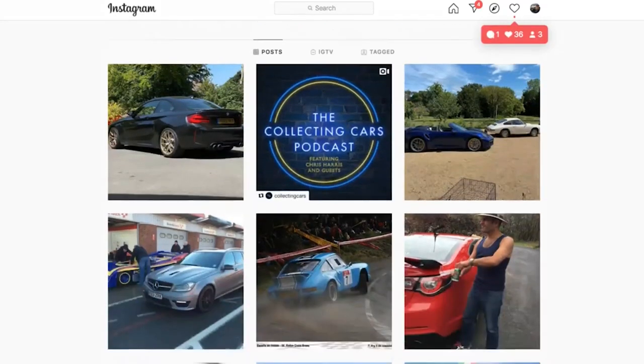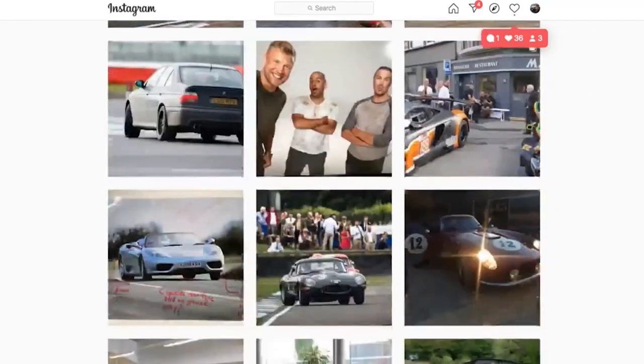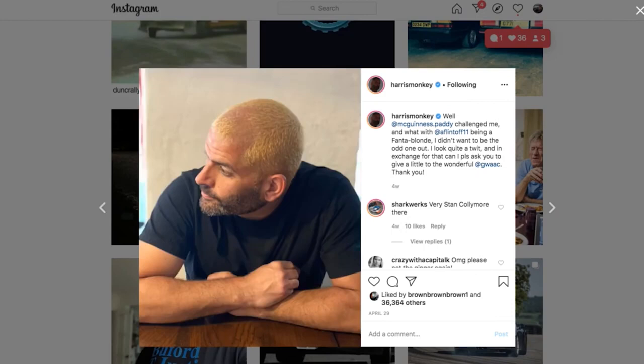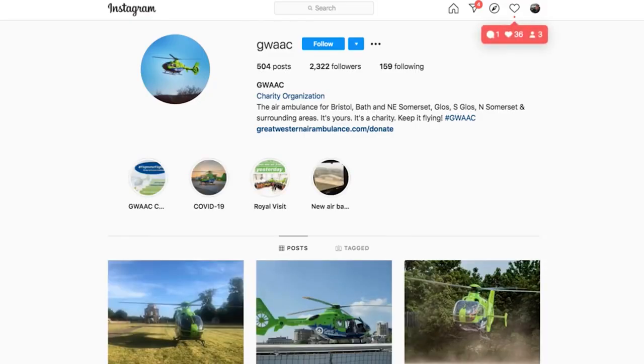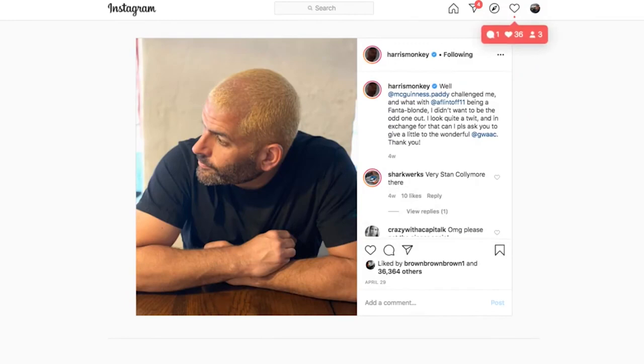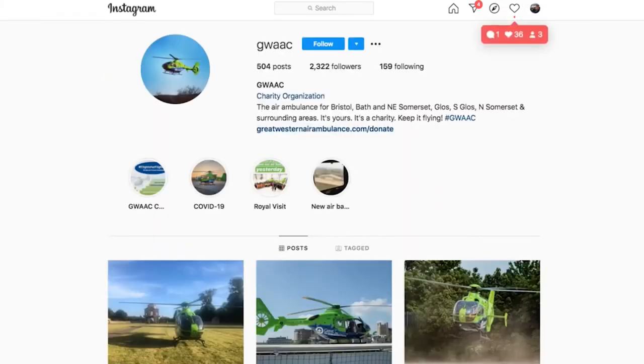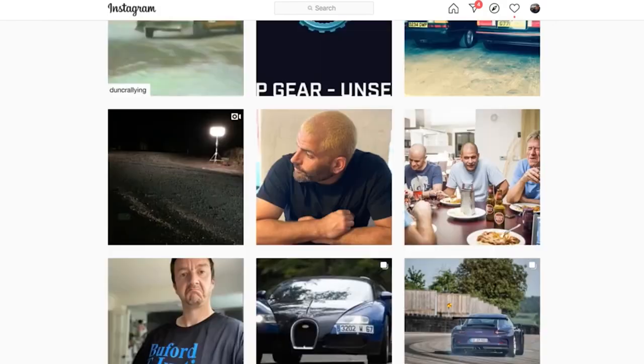Go down to the picture of him sitting in that convertible. He's not even on his Instagram. There you go. Just on his Twitter. He's got blonde hair. He's the real Slim Shady. Please stand up. Look at him. They're doing a chair. It's kind of like bringing awareness to this, which is air ambulance for Bristol, Somerset, and other areas. So you paint your head yellow because their helicopters are yellow? Is that the thing? I'm not going to make fun of someone for doing something for charity, but I also am because it's Chris Harris.